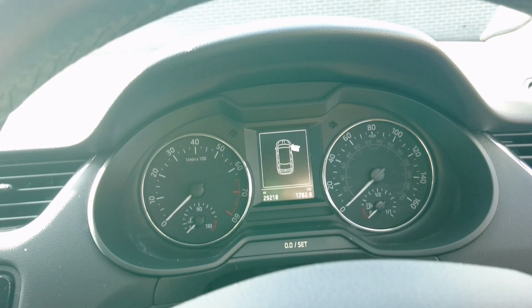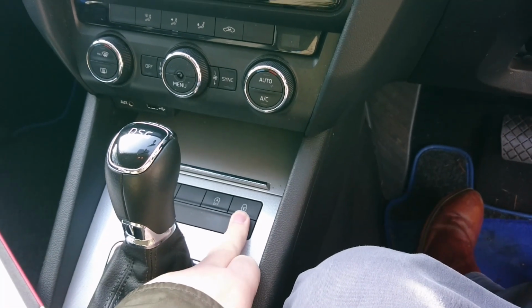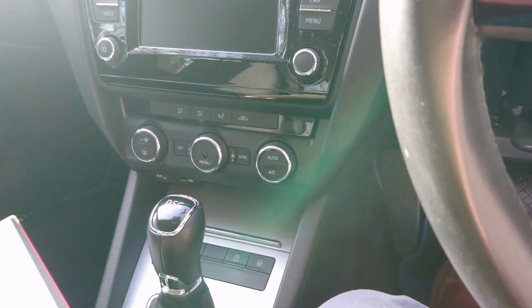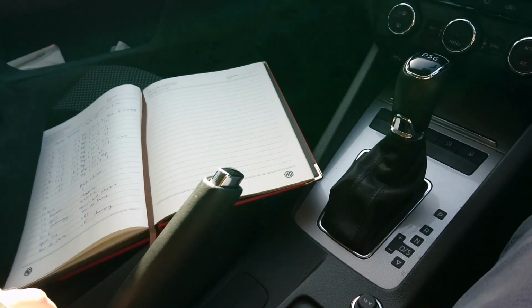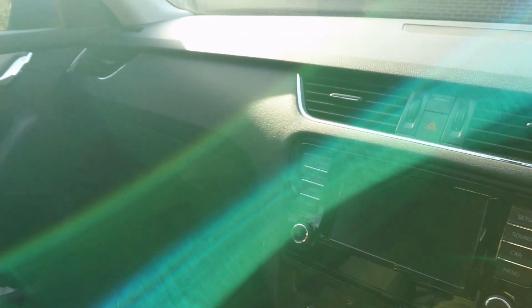Nice and clear. Very clear instruments, except these buttons are missing on the steering wheel, which is annoying, but never mind. Also, there's no drive mode selected down here. There's the door lock button, and there's the stop-start button, which a lot of people just turn off anyway. I know Michael turns that off, which is fair enough. Oh, normal handbrake. Excellent. Normal key. Ooh. I think some of you are already getting quite excited, viewers, because these things are gradually being taken away from us in modern cars, aren't they?